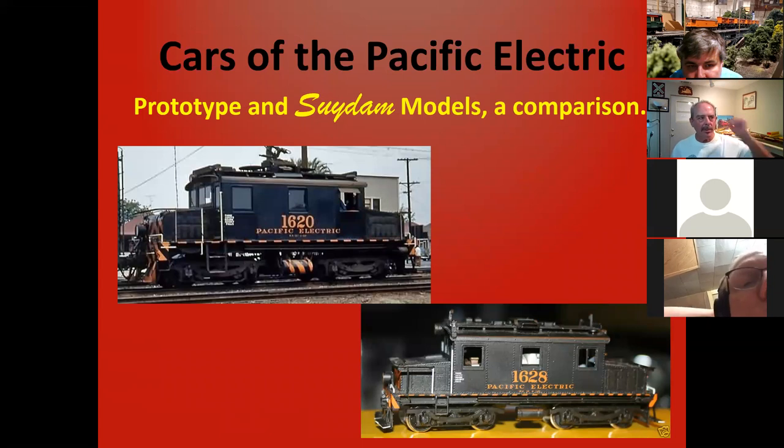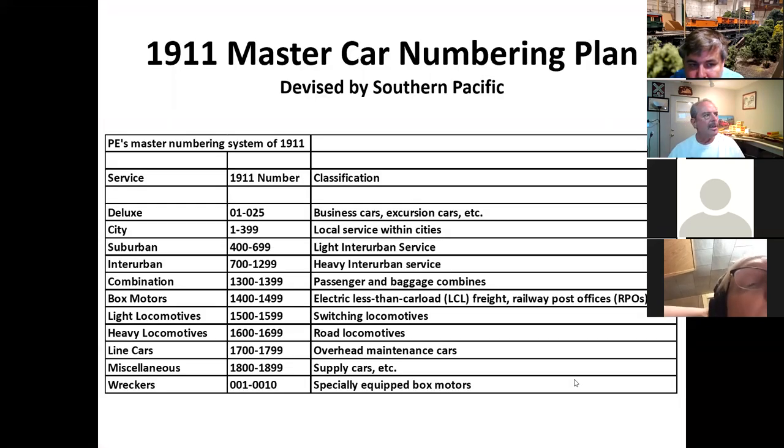So here we're going to go through and take a look at the prototype and the model. So here's an example of one of those freight locomotives and one of the six different production runs of that locomotive. So I previously mentioned the numbering system after 1911. And so they came up with this numbering system.